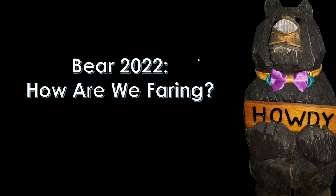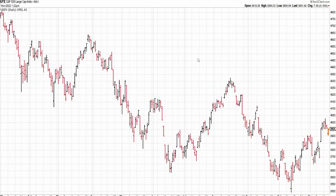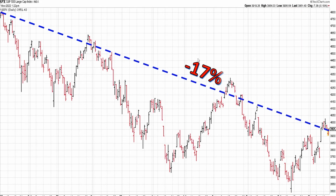So let's shift gears. A couple of weeks ago in my weekly charts, I thought it'd be a good idea to see how we were doing in the bear market of 2022 vis-a-vis the trading service. Now, the first thing I did was take a look at the S&P 500, down about 17%. That was a couple of weeks ago, and in fact, we're right around that same area, so that number hasn't changed a whole lot. But that is a pretty significant drop for the year.